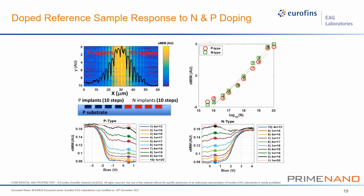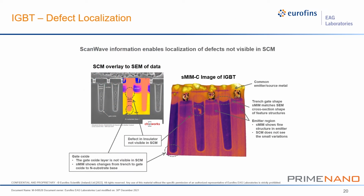In the next slide, I want to show a real life example of an insulated gate bipolar transistor. On the top, we have the scanning electron microscope image of a cross section of the device. And you can clearly see there are some voids in these trenches. The other similar electrical AFM technique called scanning capacitance microscopy cannot distinguish these voids in the trench gates, but the sMIM capacitance image, which is shown on the right here, clearly can. Apart from that, we can also look at the gate oxide and also the emitter region, which is a semiconductor region. As we are looking at only the capacitance signal, which can come from an insulating or a semiconductor sample, you can look at insulating, semiconducting, and also metallic regions all at once in ScanWave measurements.